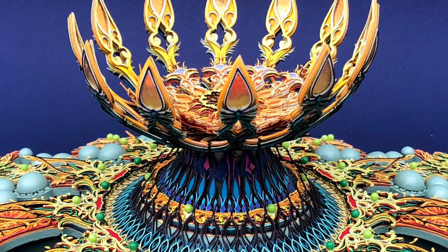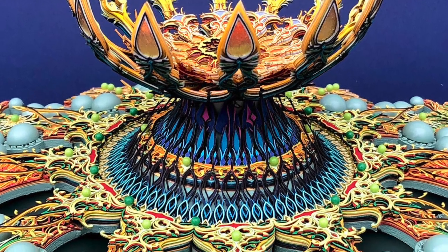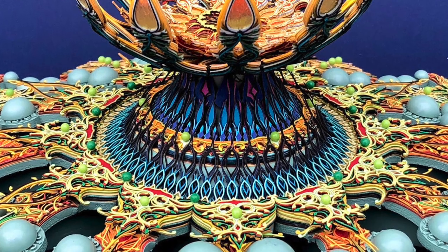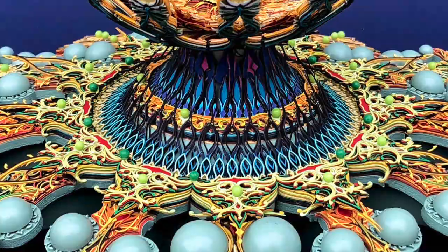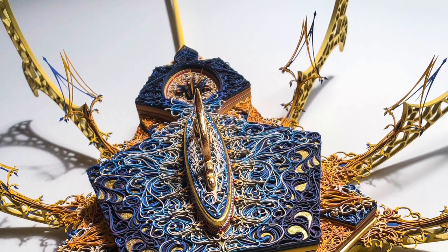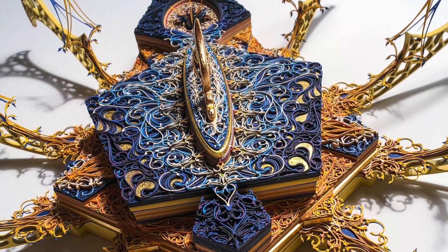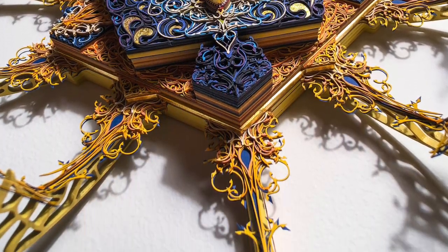I love the vulnerability of the paper. It reminds me of a life form in and of itself. And at the same time, it's reliable. It passes through generations. It's almost like DNA. It goes beyond our physical selves, and it's passed on into next generations, next civilizations, for that matter.